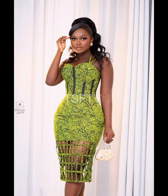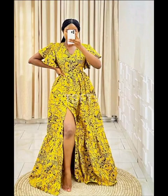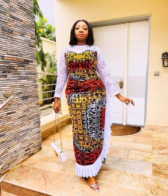You find mid-length gown styles like this one for ladies. You also find gowns with slits and without slits. You find daily wear outfit ideas when it comes to these amazing gowns. Take note of the necklines and the sleeve designs on these outfits, just so that you have a standout look.